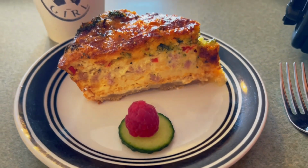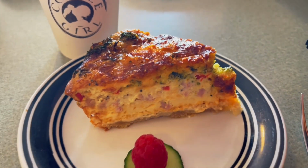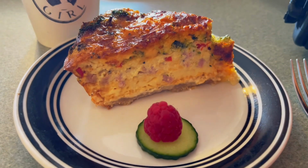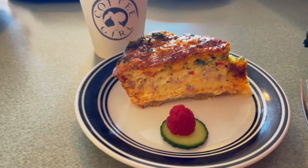Ooh, guys, look at this. This looks delightful. Again, I got the ham quiche, and it has this nice crust on it. You can see the big chunks of ham, some peppers in there. Is that broccoli? Oh my goodness, life is about to be good.